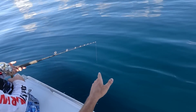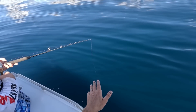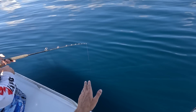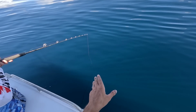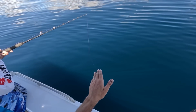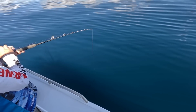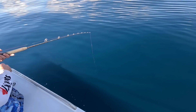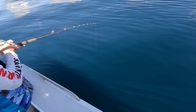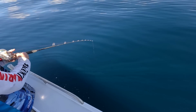Macca's getting hussar bites at the moment. It's really important you just let it sit there. Don't strike, because he's creating a fair bit of commotion down there at the moment, smashing that bait to pieces. By leaving it sit there, if there's a red close by, he'll come over and have a look and hopefully muscle his way in. This is hugely important when you're chasing Red Emperor.